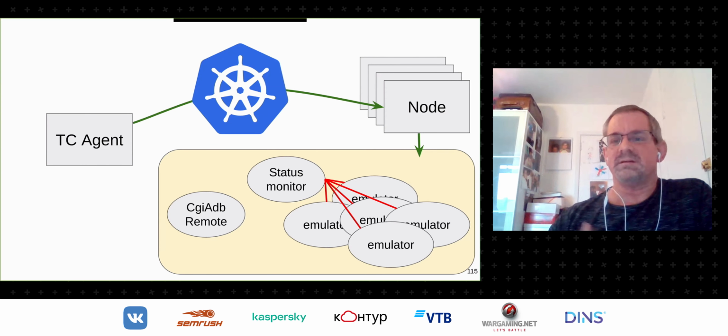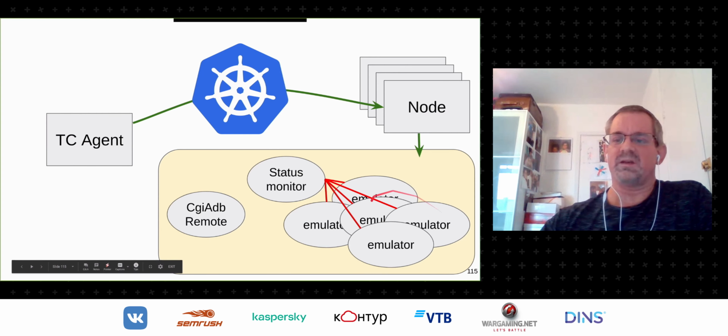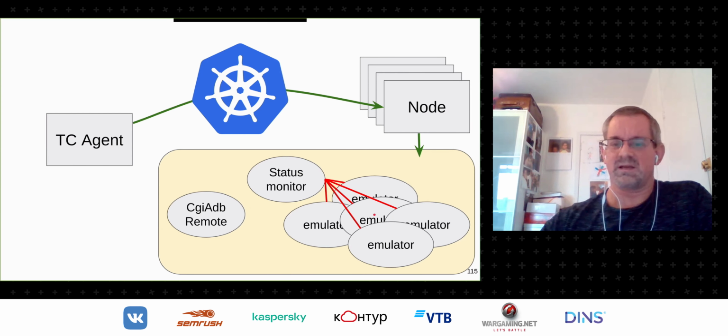So the agent now constructs and runs a deployment configuration with a modified version of the on-demand emulators server, now only used to report status and host the ADB server loop, a CGI ADB remote from GitHub, and as many emulator containers as the node will support based on the core count, level 3 cache size, and so on. Our emulator containers notice they're running under Kubernetes and enter a waiting state where they use the status monitor to coordinate booting only 2 or 3 emulators at a time.